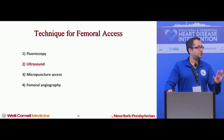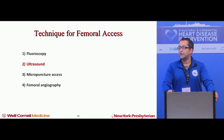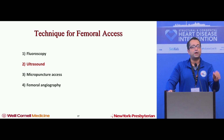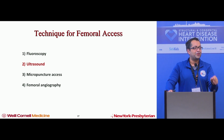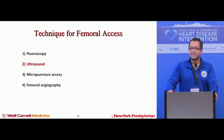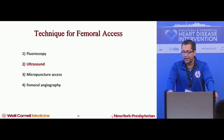Ultrasound. So just a show of hands, who here uses ultrasound for access? Wow. Okay, this is an incredibly, excellently impressive audience, because I'd say, who is adult and uses ultrasound for access? Not for a diagnostic, but anytime we're doing something therapeutic with a large access. With a large access, always. Okay.